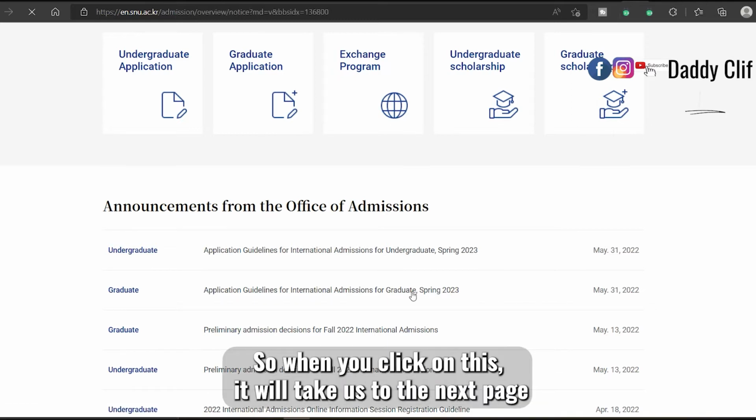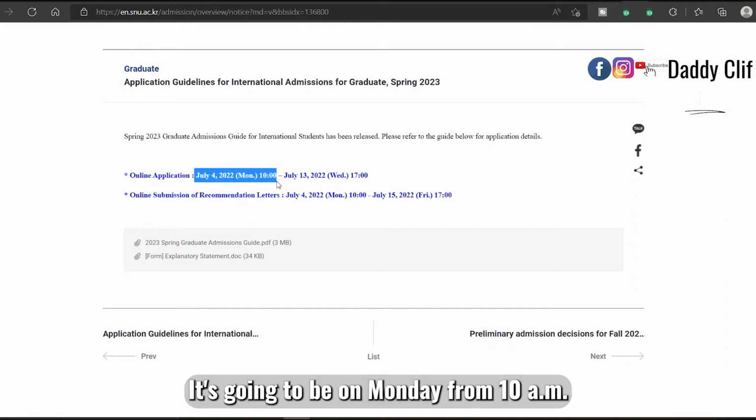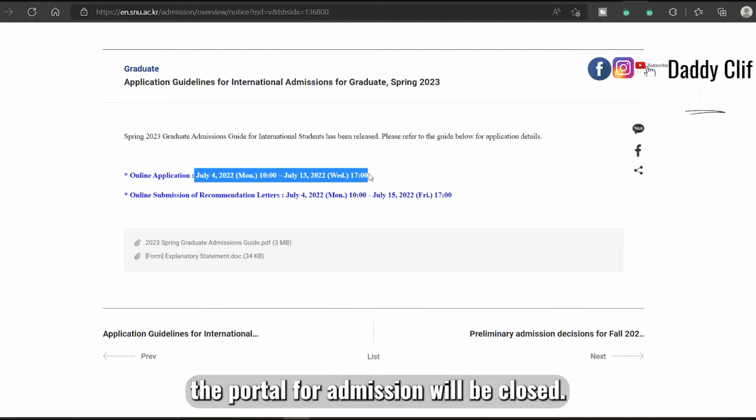So when you click on this, it will take us to the next page, which says online application is from July 4th. It's going to be on a Monday from 10 a.m. Korean time and will run right up to July 13. It's going to be on a Wednesday, and by 5 p.m. the portal for admission will be closed.